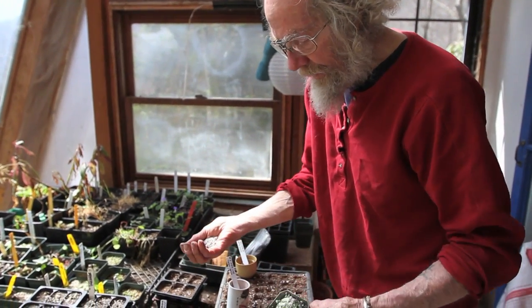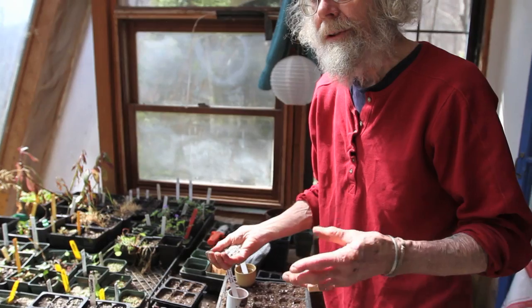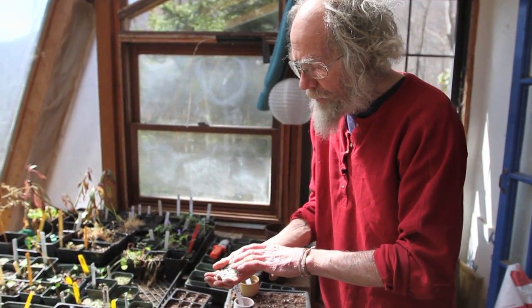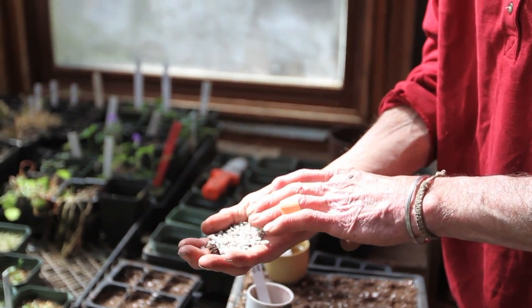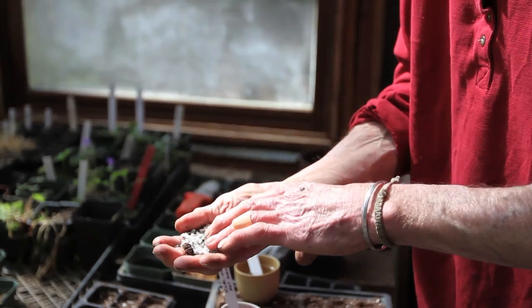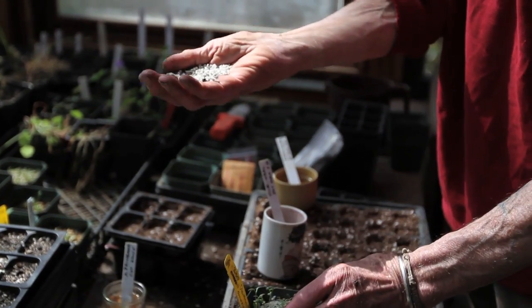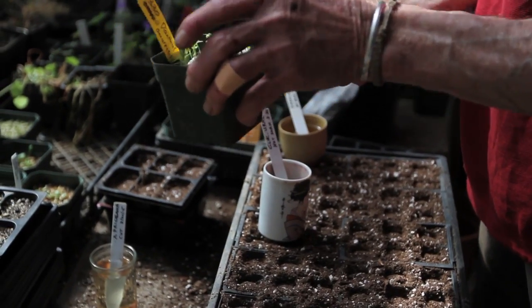Oftentimes, if I think the seed might go for a couple of years, like peonies or schizandra, a lot of woody shrubs, I'll mulch them with this crushed granite. It's sold for chickens. It's chicken grit. It's sold for chickens to eat, and they get it in their craw, and it helps them grind up their food. But it makes an excellent mulch over seeds. Any seeds can come up right through it, but it kind of helps keep the pot in better shape.